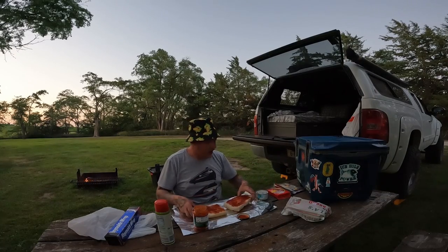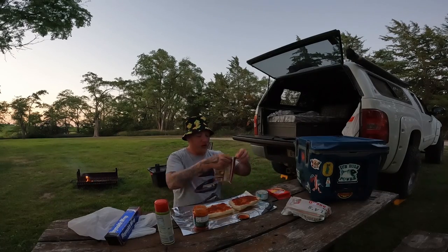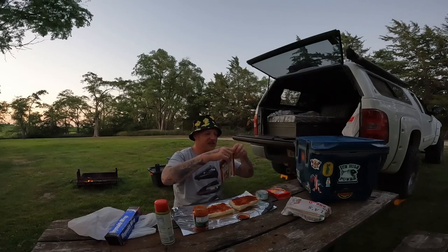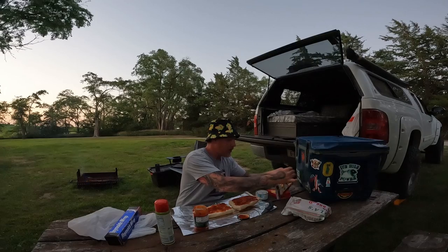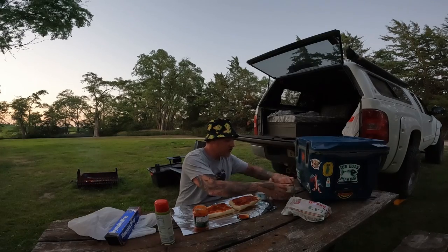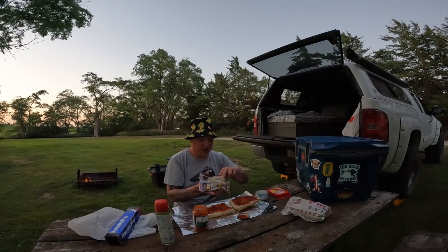All right, we're sauced up. We've got some Colby pepper jack cheese that we're gonna throw on here. And this is just straight up sliced cheese.